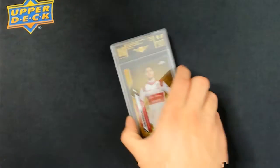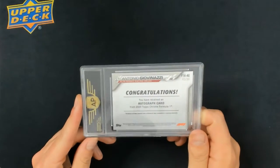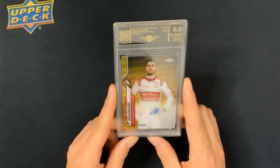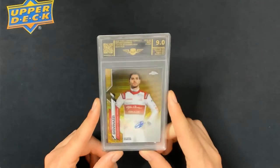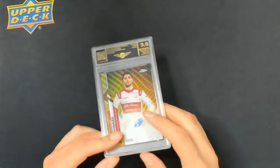Another one I have is Antonio Giovinazzi. This one is the Gold Wave. This one's numbered out of 50. He right now is a reserve driver for Haas as well as Ferrari. He did race for Alfa Romeo. He decided to take a year off and race in the E series, which is the electronic series. Not as cool, but still a really cool card.